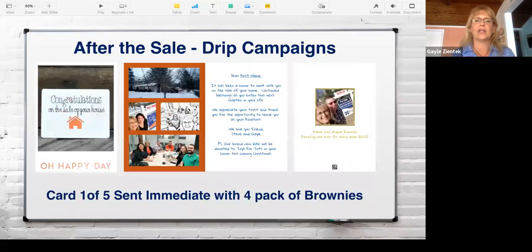So here's what they look like. I'm going to use Becky as an example. When you go to closings, take pictures. So this is the card, and on the left side, I just added pictures that were relevant to that client. So congratulations on the sale of your home. Where it says dear first name, it's going to pull the name of your client into that space, so it brands it.